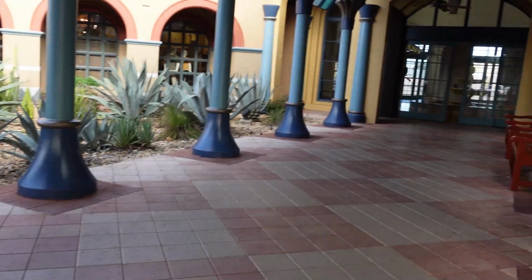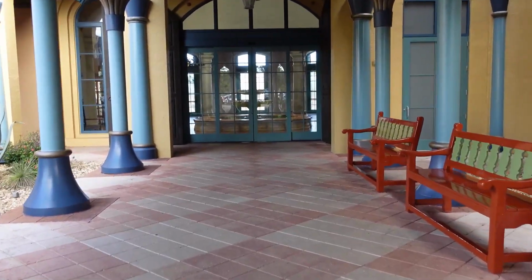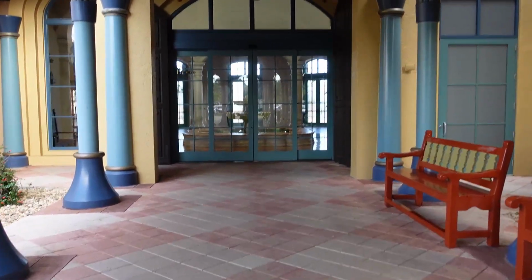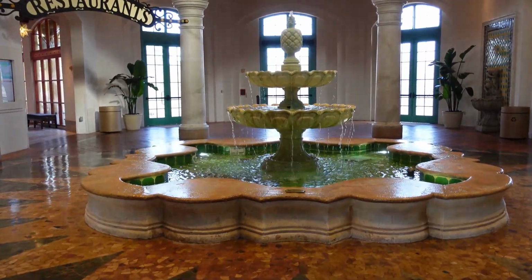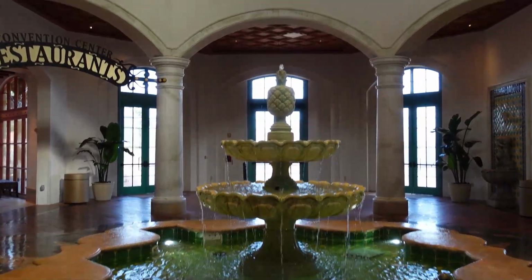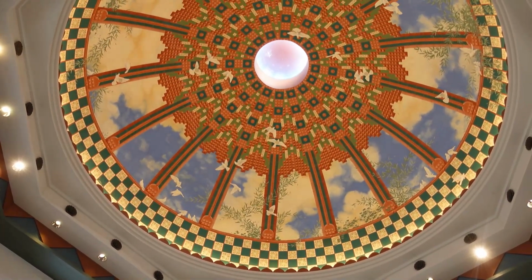We're gonna bear right, and there it is, the original lobby. Not the lobby anymore though. All right, we're in. I always love the ceilings in here. It looks like a chapel.